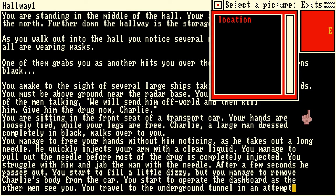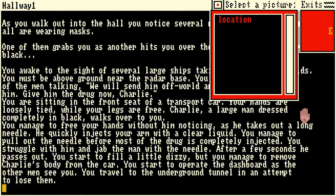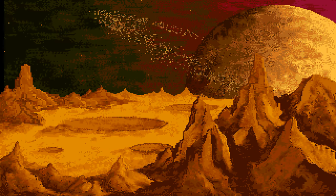You start to operate the dashboard as the other men see you. You travel to the underground tunnel in an attempt to lose them. You seem to be passing through the tunnel quickly. As your car travels along the rails you view the moon surface, which is tinted slightly yellow from the tunnel walls. Once through the tunnel you will be on the opposite side of the moon and will not be able to see the large planet that seems to take up the entire sky. In the far distance you can see the kidnappers chasing you in another transport car.